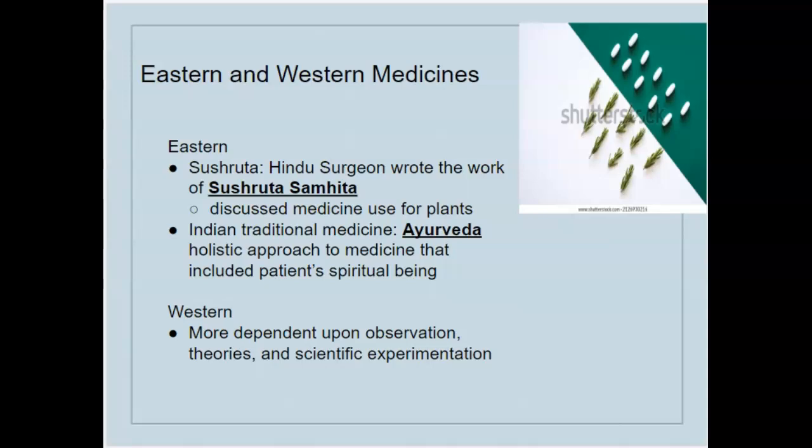Eastern and Western medicine. Eastern medicine had a very interesting way of looking at medicine. They very much focused on the use of plants, and I believe they still do this today. So a Hindu surgeon called Shushuda, I believe is how you pronounce it, discussed medicine use from plants. And then Indian traditional medicine, Ayurvedic, is a holistic approach for medication that included patients' spiritual being. So these are some very old studies, but I'm not saying that they're not still practiced today.